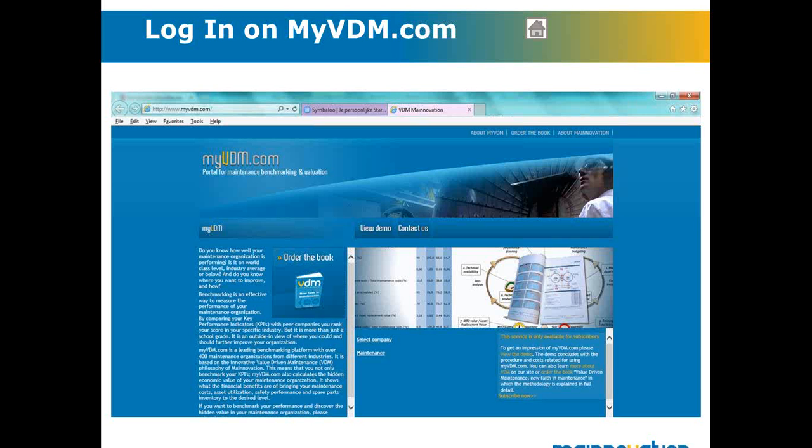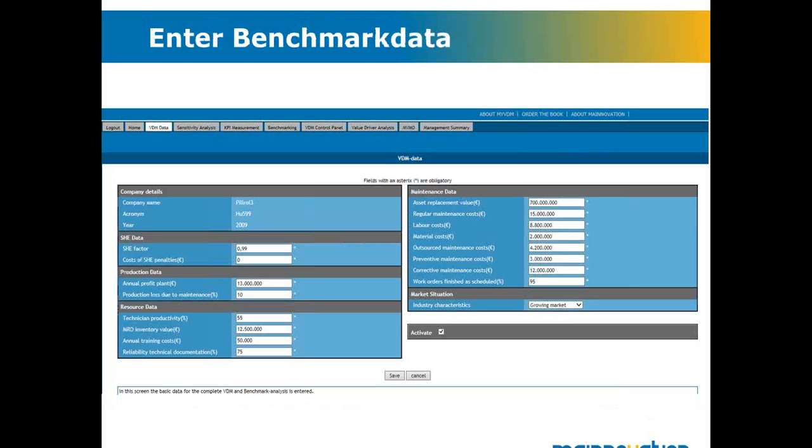So we log in. In the next step, you can select your company, and then we go to the first page that's entering your maintenance benchmarking data. On this screen, you see a lot of figures that were put in the slide earlier. You can see here the maintenance cost, 15 million euros, and the replacement value, 700 million euros. We only need 16 data elements for all our VDM KPIs. Each data element is easy to collect and easy to validate against.